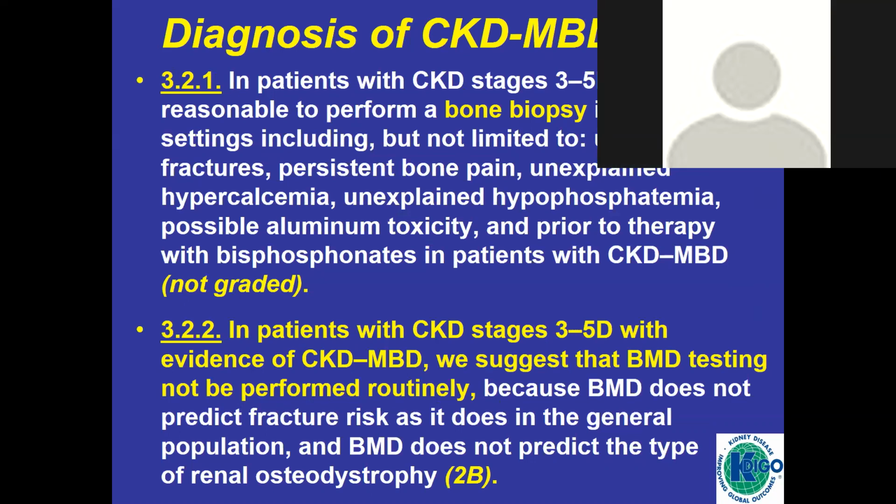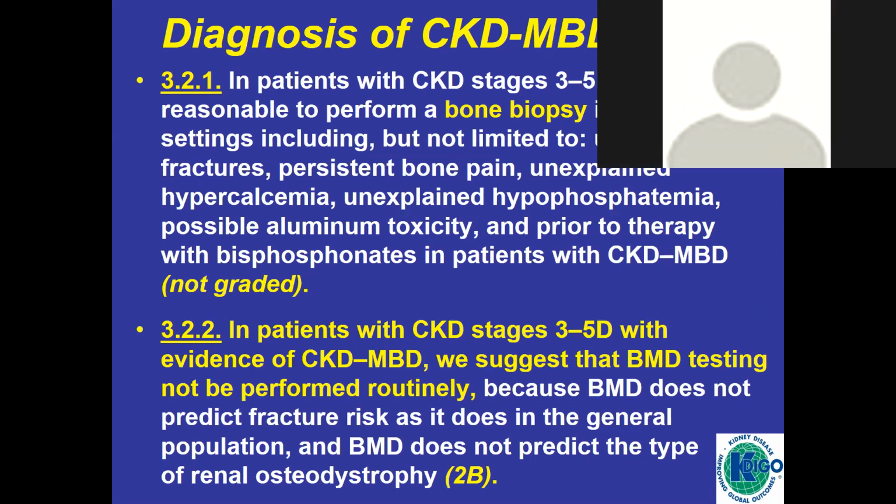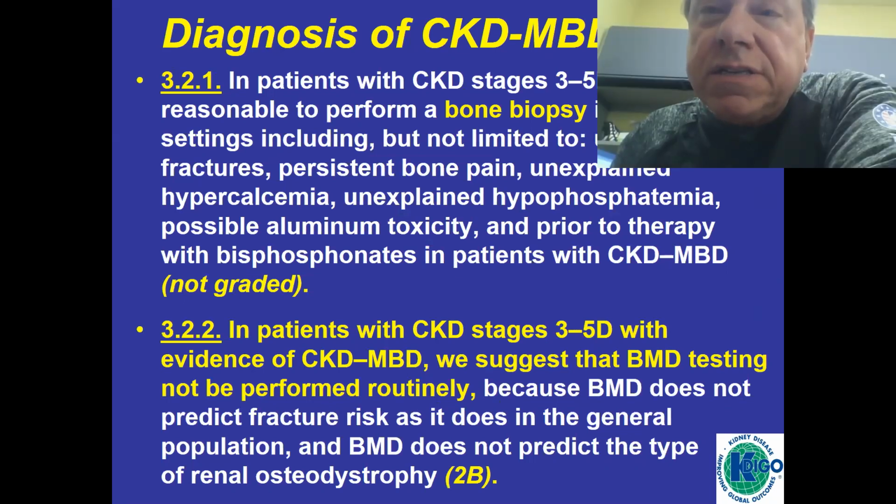The labeling and everything else takes place by the nephrologist. Then this was the 2009 guideline. It said in patients with CKD stages 3 to 5D with evidence of CKD-MBD, we suggest that BMD testing not be performed routinely because the BMD does not predict fracture risk as it does in the general population, and BMD does not predict the type of renal osteodystrophy. There they're talking about hyperparathyroid bone disease, adynamic, etc., the things we saw in that blue and red slide. So this was 2009, okay?